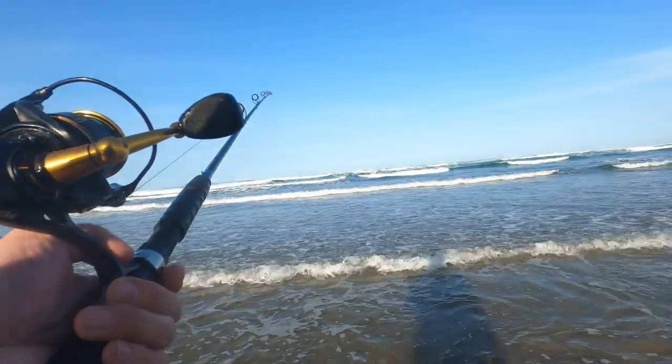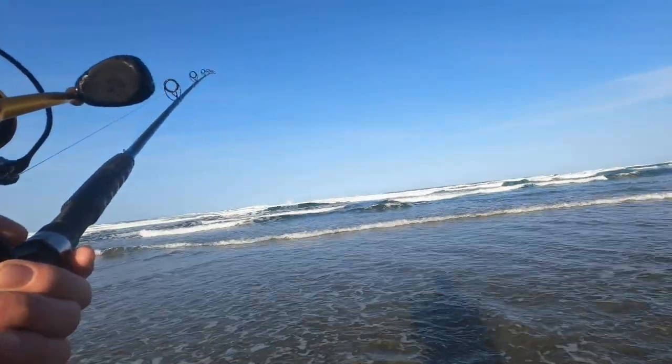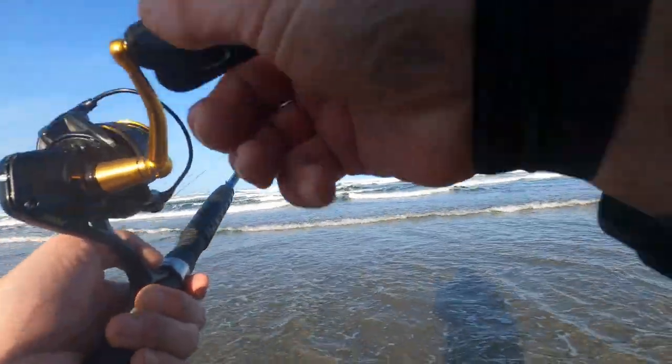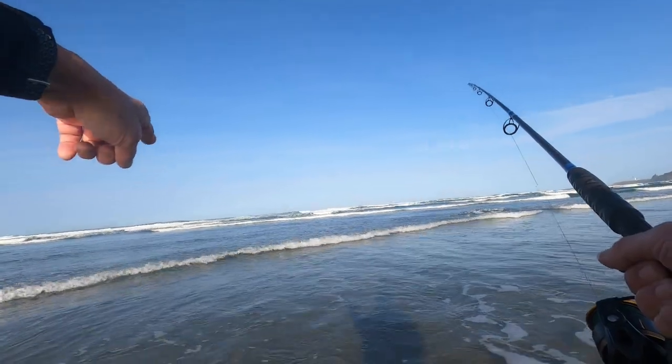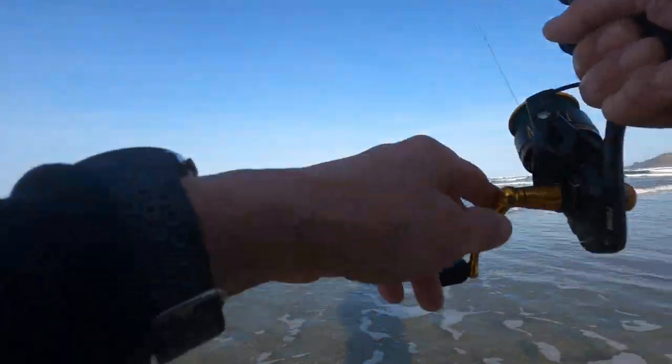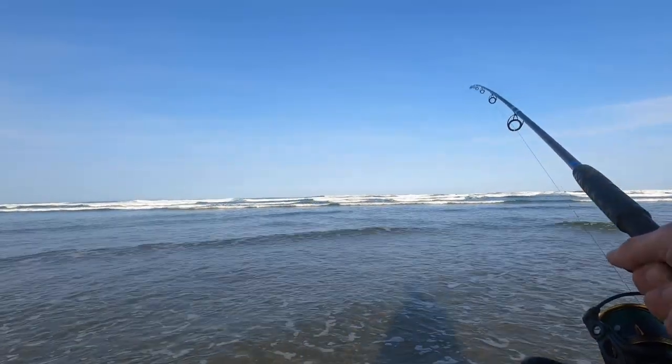So the water does look deeper here. See if it translates into any action. The waves look a little bit darker and the water's a little bit greener. When the waves die down, you can see how shallow it is. So it's been the same just about every place I've gone on this beach so far.